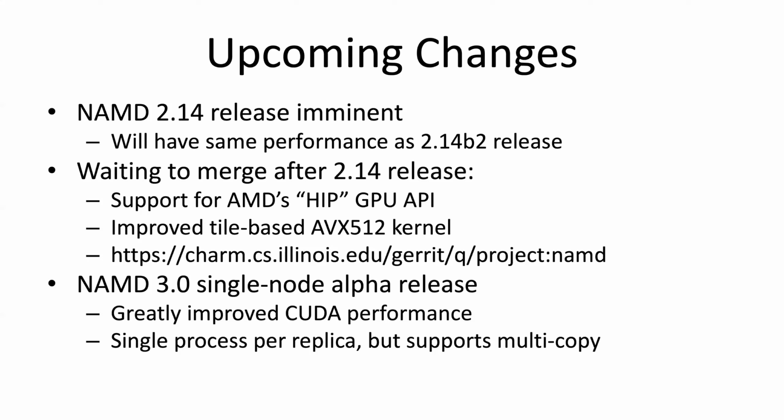But for a lot of simulations that are using multi-copy algorithms, where you're basically running roughly the same simulation, the same system with a small tweak or just pure multiple copies across a larger machine, that works perfectly fine. So you can build, for example, an MPI version of NAMD 3, but you can only have one process per replica, whereas with normal NAMD, you can have as many as you want.